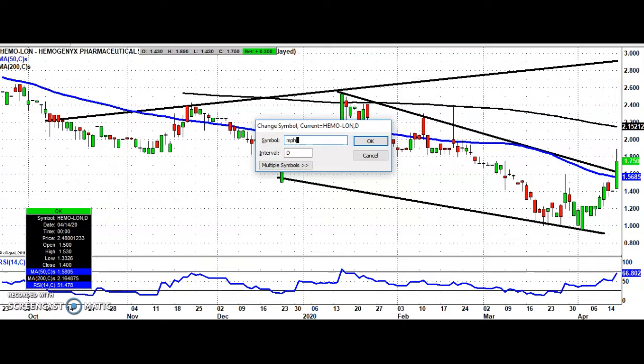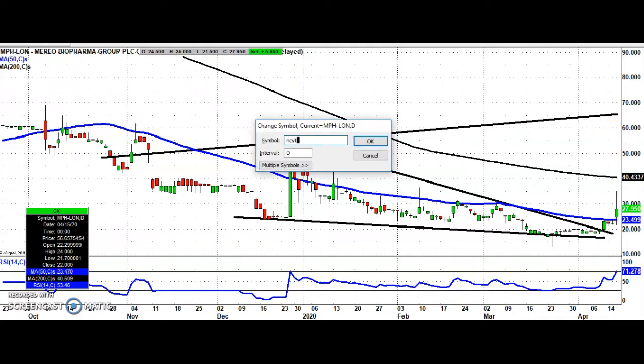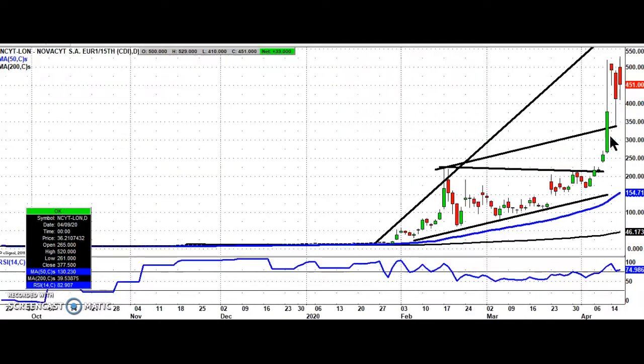Another pharma situation comes in the form of Mereo. Here we've got a break of the 50-day moving average and also that line of resistance from December at 23 pence. While we're above that 50-day line and even down to the 20 pence level, which is recent support, looking for a best case scenario target over the next couple of months as high as 65 or 70 pence, which is post-October resistance.